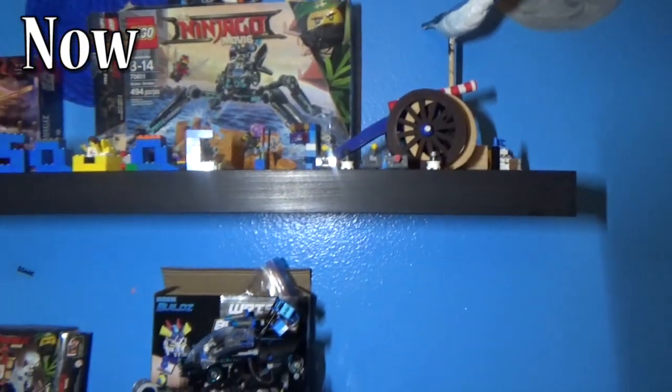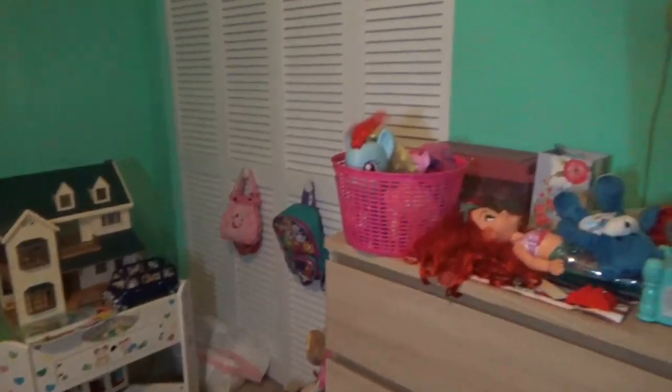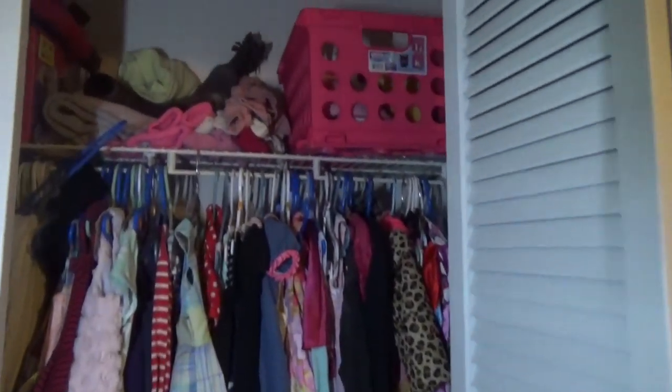So here it is, all done. I didn't have the strength to tell him to take them apart, so here you go. Tomorrow we will take on this room, which will be fun.